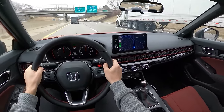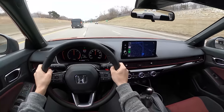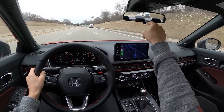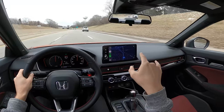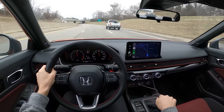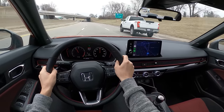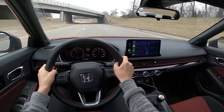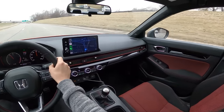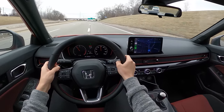I have excellent visibility all around me. The only place that's lacking a little bit is my rear view mirror. There's just a little bit of a hump where that third brake light goes. Sometimes it blocks vehicles, but for the most part, it's not too bad. You can usually see what's directly behind you. If anything, at night, it kind of reduces headlight glare a little bit.